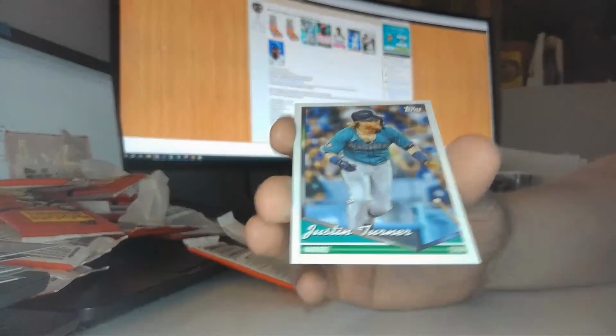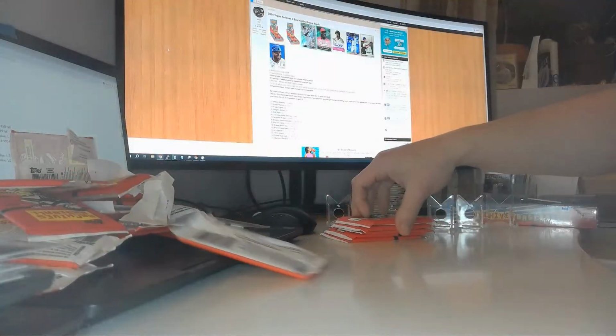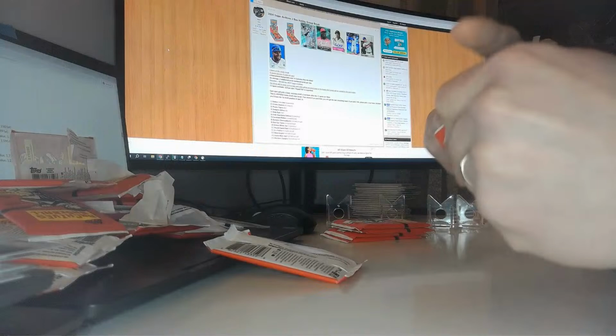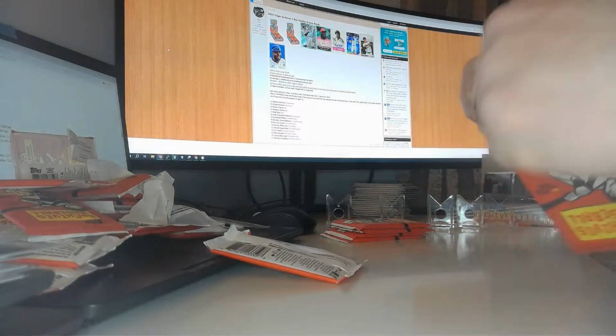Manny Machado, Chris Bryant, nice Lou Gehrig, and Justin Turner in the Mariners uniform. He didn't last too long in Toronto. I shipped him out. All right, got a handful of packs left in this box. And then we'll throw away the trash and go to box number 2.